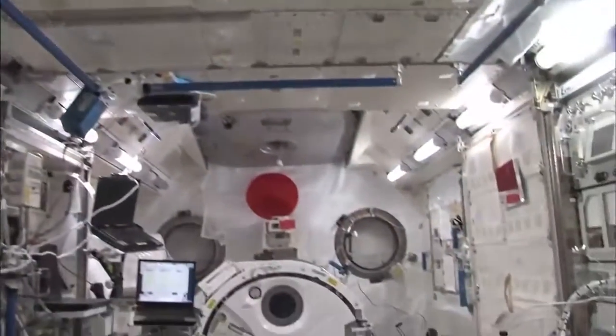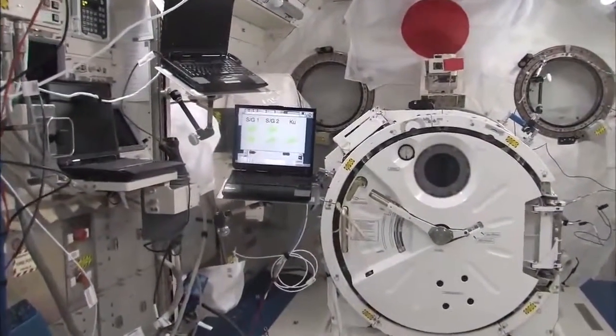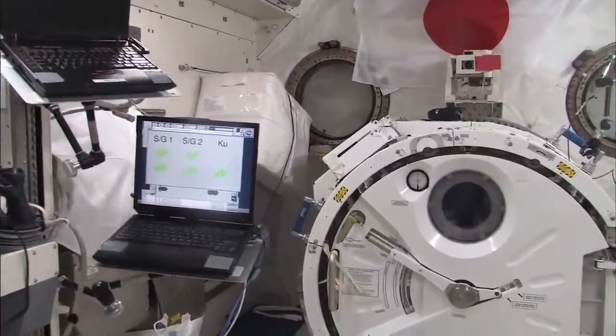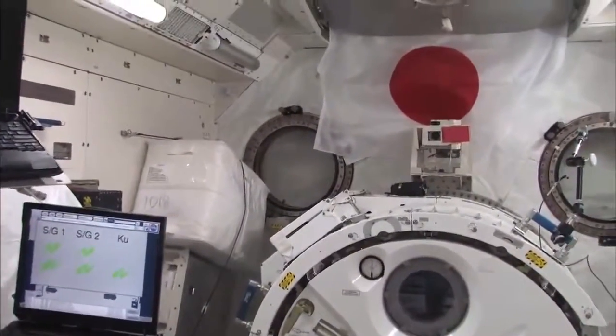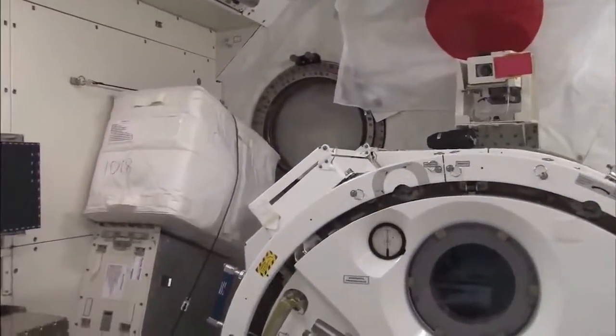Moving port, SSC-14 over here, which is wireless and we like to use for conferences. It allows us to fly the camera around a little bit and to give people a fly through of the station during our video conferences, which is very nice.